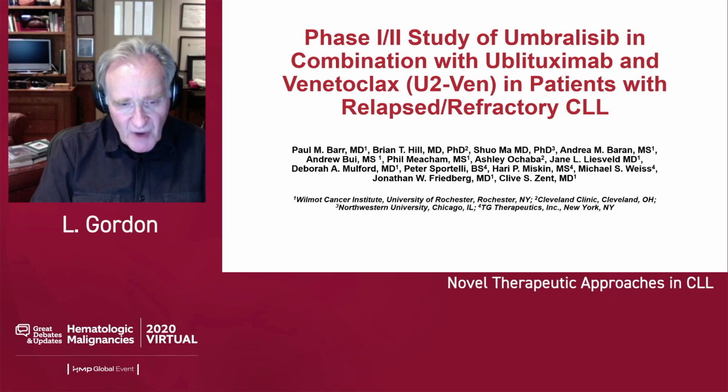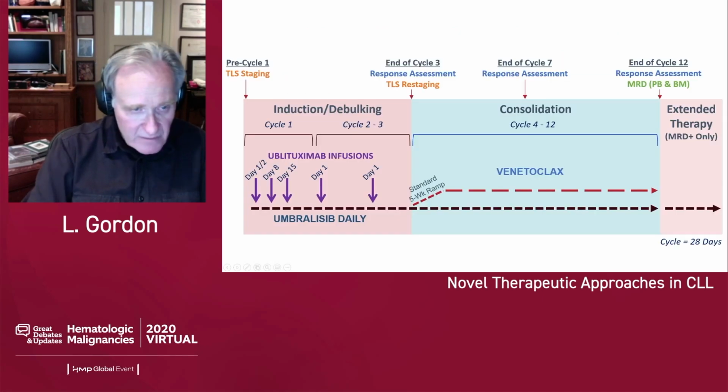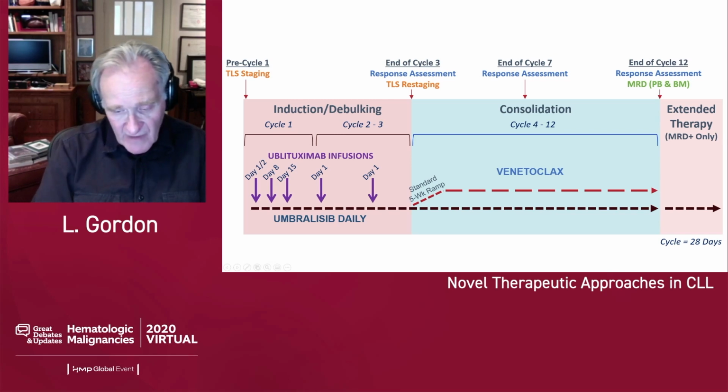But the phase 2 study that Paul Barr is currently doing is a combination of umbralisib, the PI3 kinase inhibitor, ublituximab, which is a novel CD20 antibody, plus venetoclax in patients with relapsed refractory CLL. And the way this is done is ublituximab, which is the antibody, is given together with umbralisib initially as a run-in, and then starting in cycle 4, venetoclax is added after a standard 5-week ramp-up up to 400 milligrams, and then patients are continued only if they're MRD positive at the end of treatment.